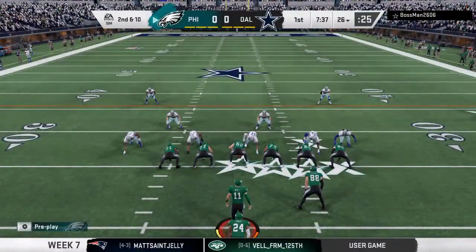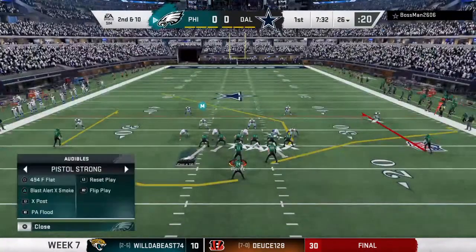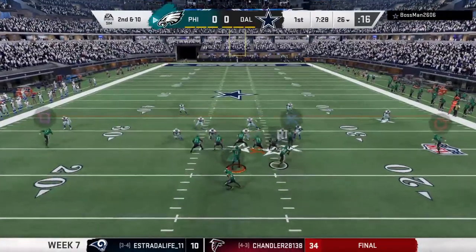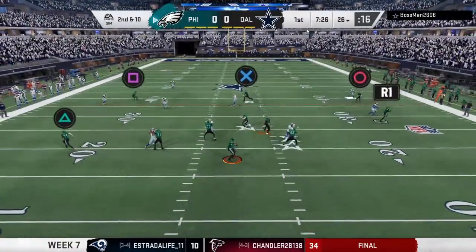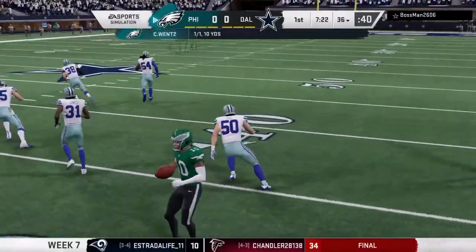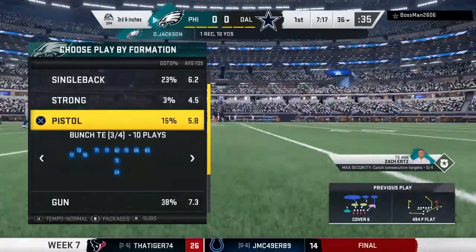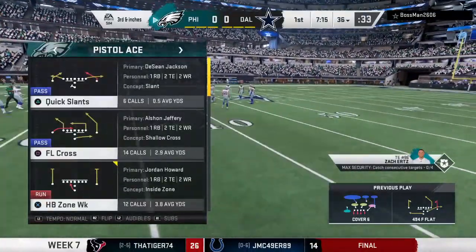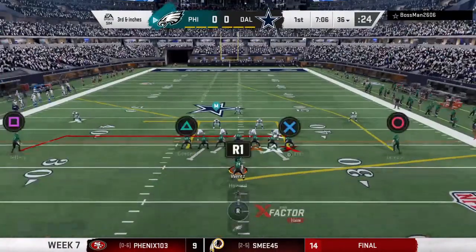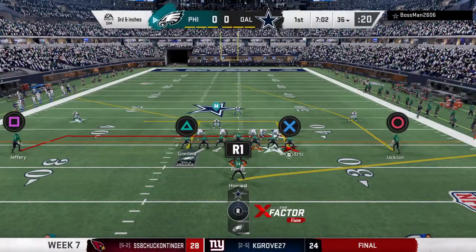So after the run for no gain, here's second and 10. To throw, it's Wentz. He's got the hook up here to Deshaun Jackson. Cowboys and Eagles, of course, such a great rivalry. Last year, the Cowboys got the better of the Eagles both times that they met, with Philly coming off their Super Bowl title. But in weeks 10 and 14, it was Dallas beating Philly by a single possession.